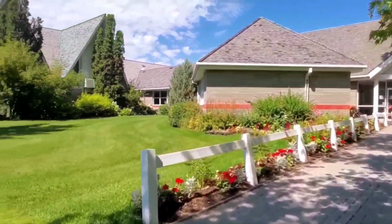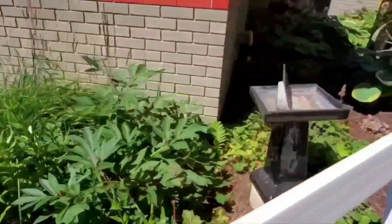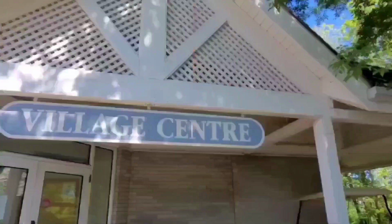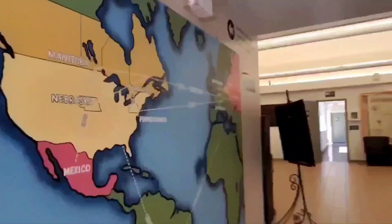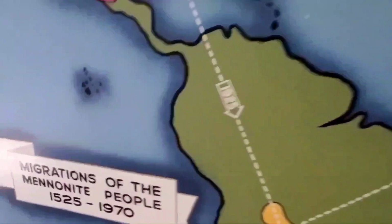This Mennonite Village Heritage Museum is a very nice view of the times gone by. Very well displayed and very well upkept. Well worth seeing.